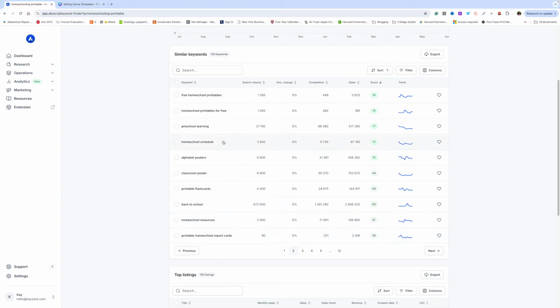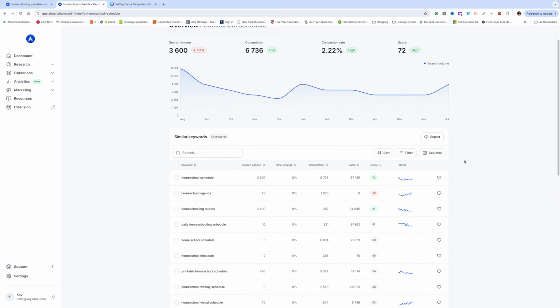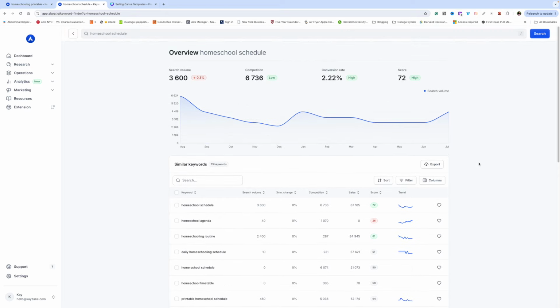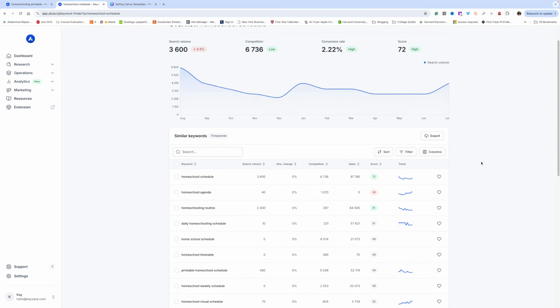Okay, homeschool schedule, that might be an option. So it has a score of 72. I'm going to click into it so we get more data on it. Homeschool schedules are definitely looking like a good product idea, but now that we found it on Alura, let's go type this keyword into the Etsy search bar and see if it's actually making sales.